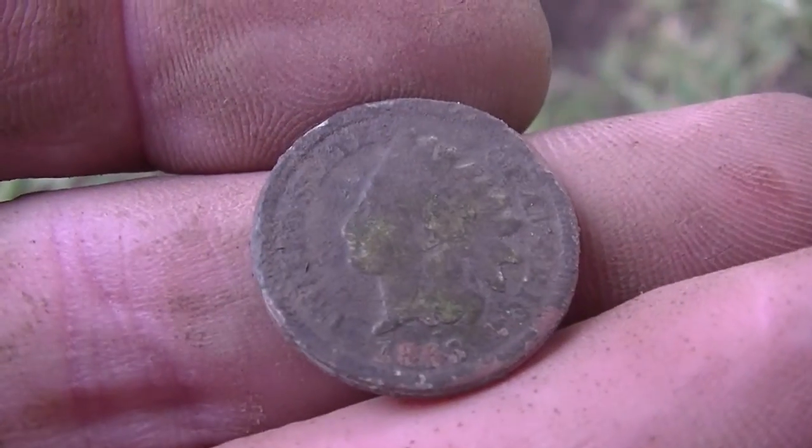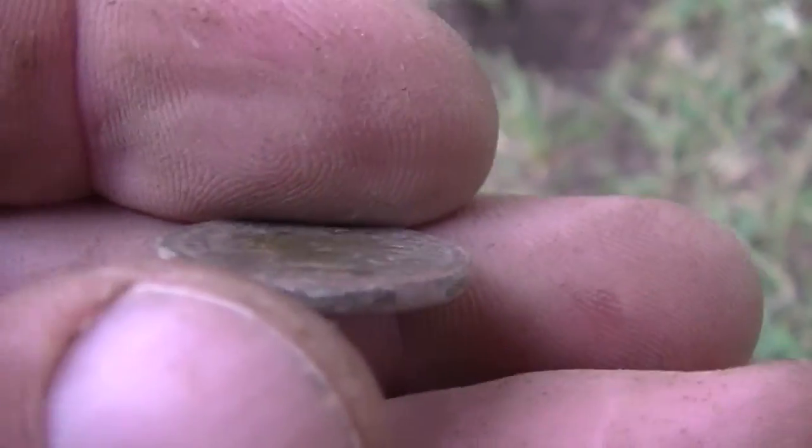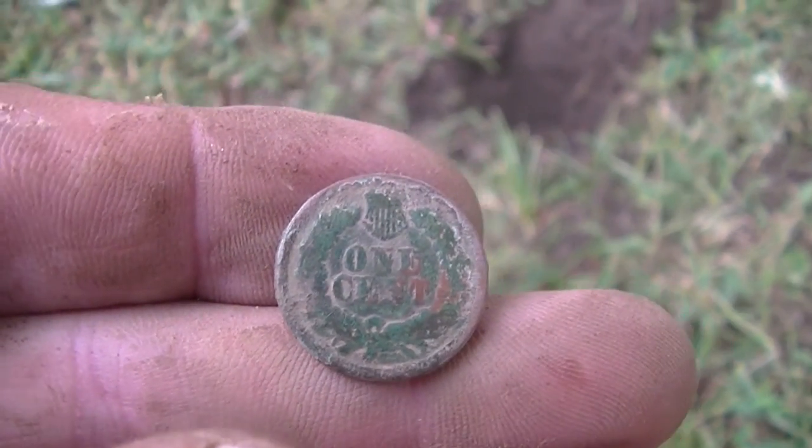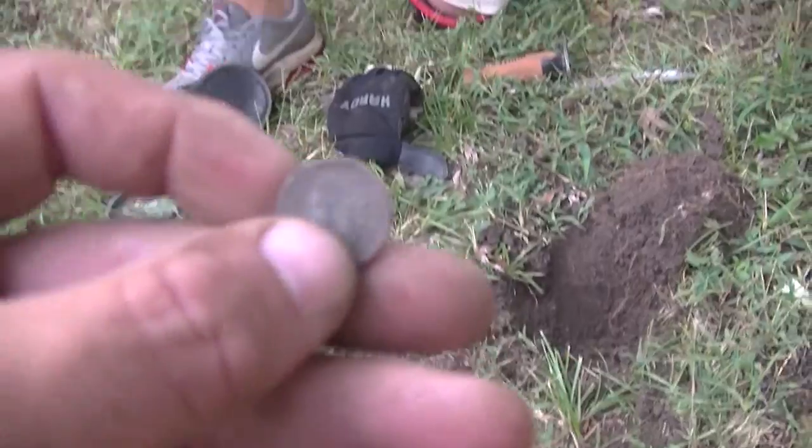Here is the one and only Lee Cole digging the fatty. His username is Fat Cleo, right? Yeah. So he has to dig the fat coins. And an 1863 Indian head penny. And look at the chunky monkey right here, boy. That is stellar. Congratulations, Lee.